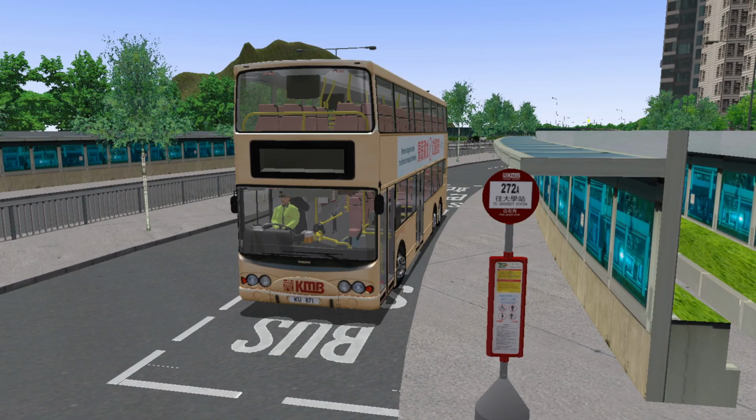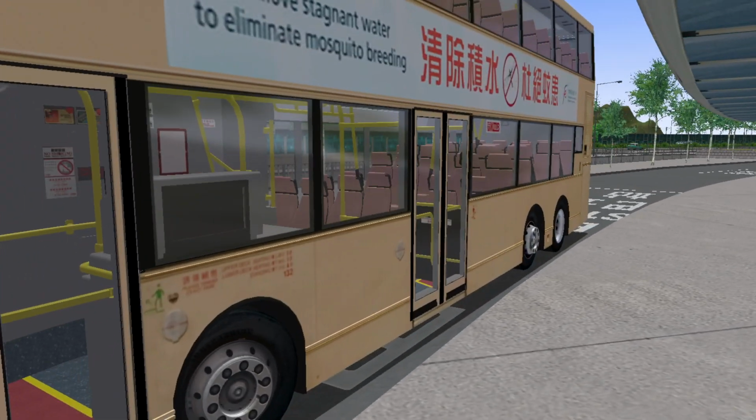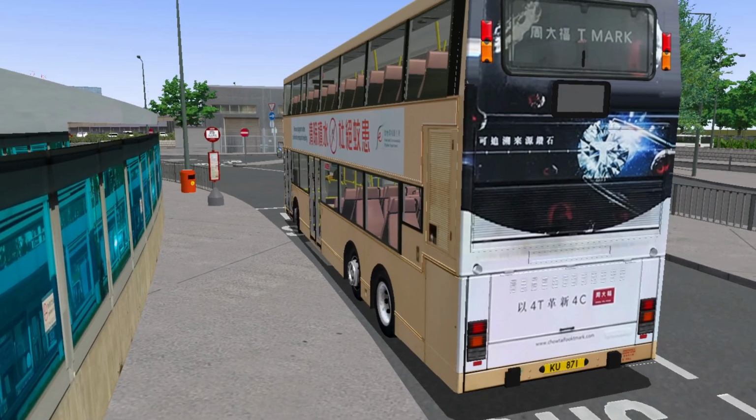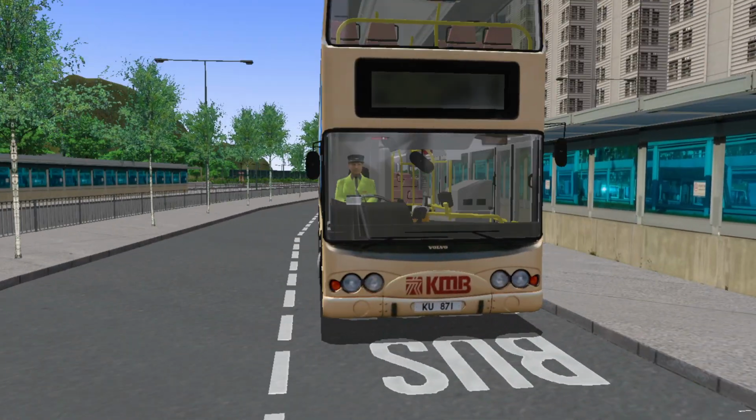OMSI world as well, such as this lovely vehicle, the Volvo, I believe it is B10TL potentially. It's basically a 10 of sorts, like B10 or something like that. Volgren. So this is the Volvo Volgren vehicle. It has a Volvo B10 of sorts engine in. I believe it's a little bit throatier than your conventional B10s. I can't remember the full name. The name will be in the title.